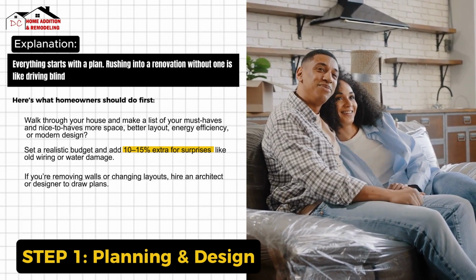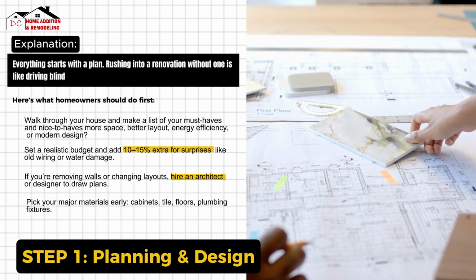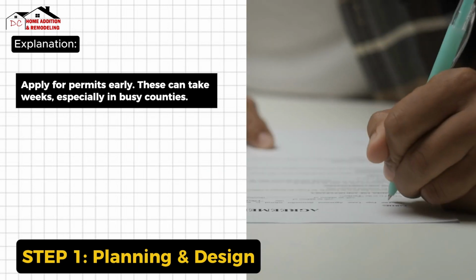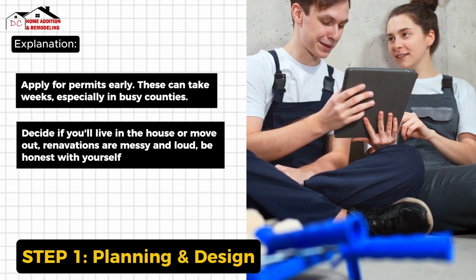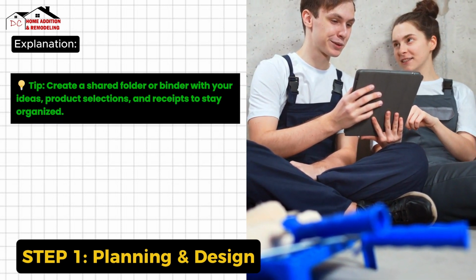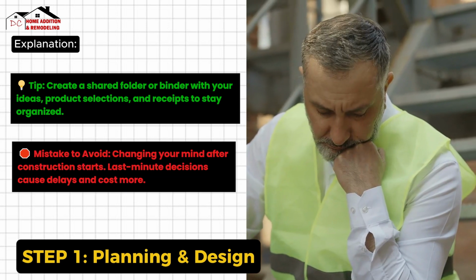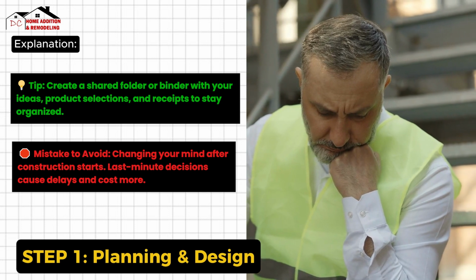If you're removing walls or changing layouts, hire an architect or designer to draw plans. Pick your major materials early: cabinets, tile, floors, plumbing fixtures. Ordering late can delay the project. Apply for permits early. These can take weeks, especially in busy counties. Decide if you'll live in the house or move out. Renovations are messy and loud. Be honest with yourself. Tip: create a shared folder or binder with your ideas, product selections, and receipts to stay organized. Mistake to avoid: changing your mind after construction starts. Last-minute decisions cause delays and cost more.